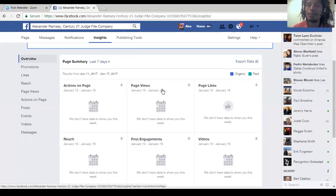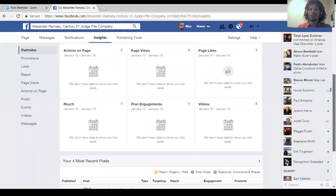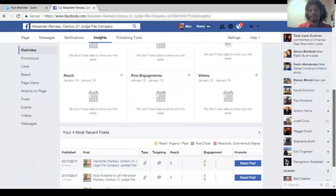Page views is how many times somebody's actually viewing your page. Page likes are showing you how many page likes you're receiving. Reach is the amount of people that your content is being shown to. Post engagement is how many people are actually engaging with your posts, and video stats, video views and whatnot.